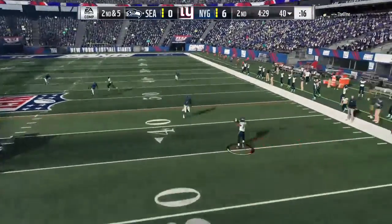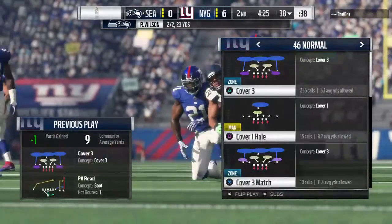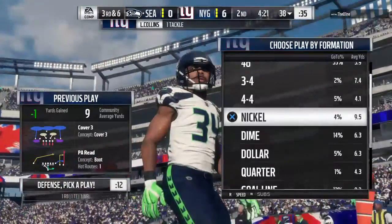Wilson now off the bootleg. He's going to flip that out to the flat. It's complete. And this play will be blown up. He'll lose yardage back at the 38. It'll be a loss of 1, and that'll bring up a third down.